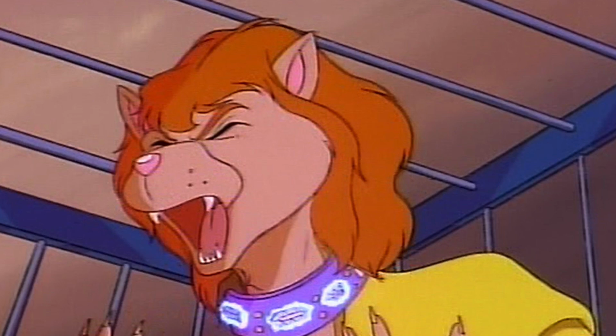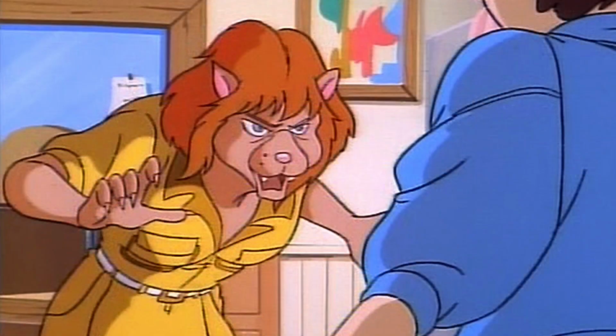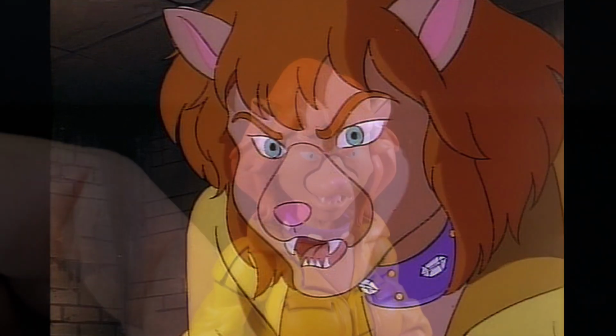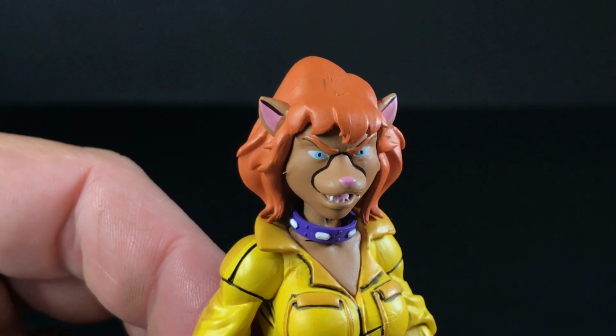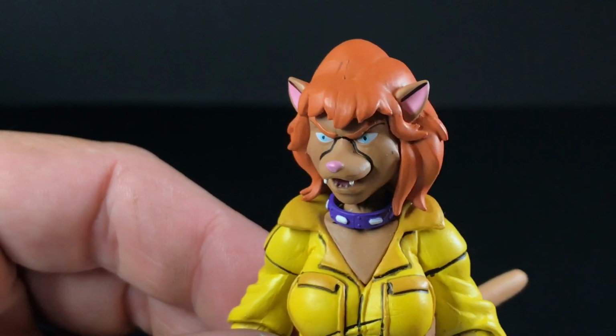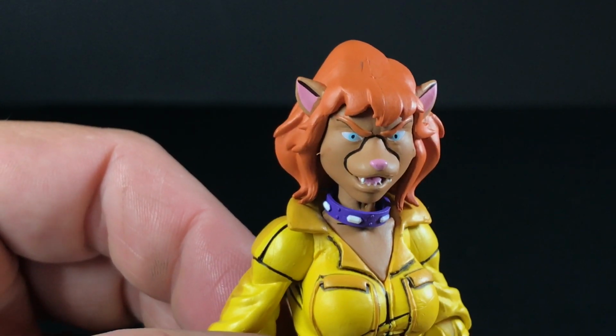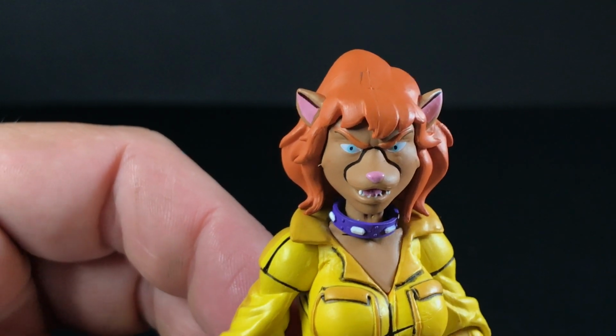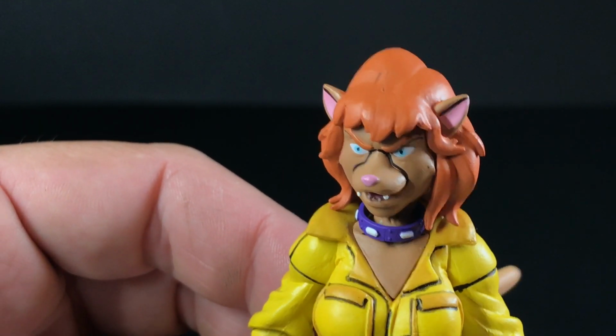But sometimes you have shots like this, which looks very close to this action figure. And in my opinion, it looks very sound, structure-wise. This one right here is probably the best shot of her that looks pretty much just like the action figure. Yeah, I think that looks really good. Just the way her snout looks, the teeth and everything like that, it looks very close to that, and I think that's probably one of the best shots of April in the show.